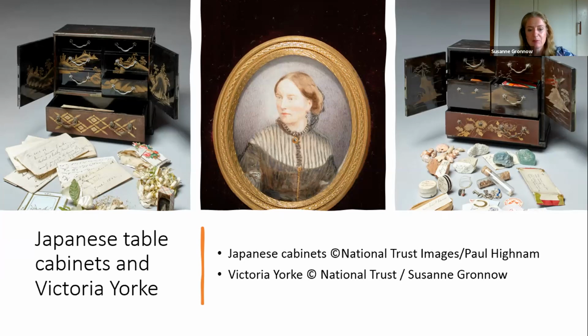Each of the tiny items has a special and personal meaning rooted in the memories of a treasured event or a special relationship. Now, given the royal connections that Victoria York had through her parents, it's perhaps unsurprising that some of the treasured letters and papers contain references to royal events or occasions attended by Victoria York.